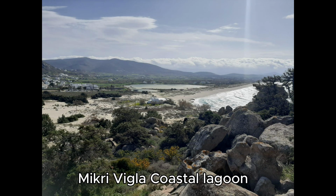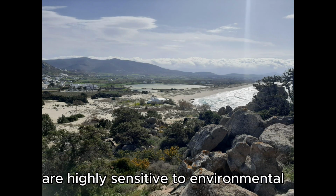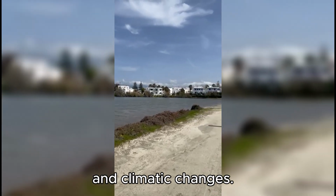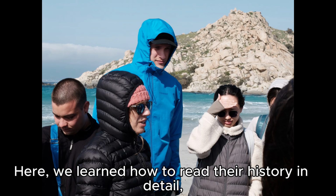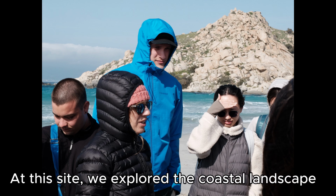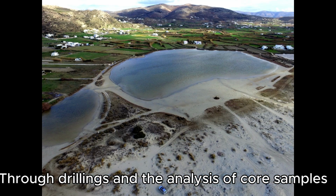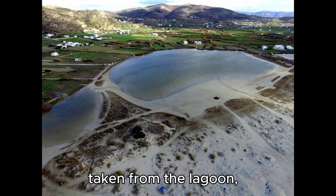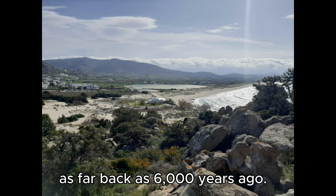Mikrivigla Coastal Lagoon. Coastal lagoons like Mikrivigla are highly sensitive to environmental and climatic change. Here we learn how to read their history in detail, tracing back thousands of years. At this site, we explore the coastal landscape and discuss how it has evolved over time, through drilling and the analysis of core samples taken from the lagoon. We gain a clear picture of how the area looked as far back as 6,000 years ago.